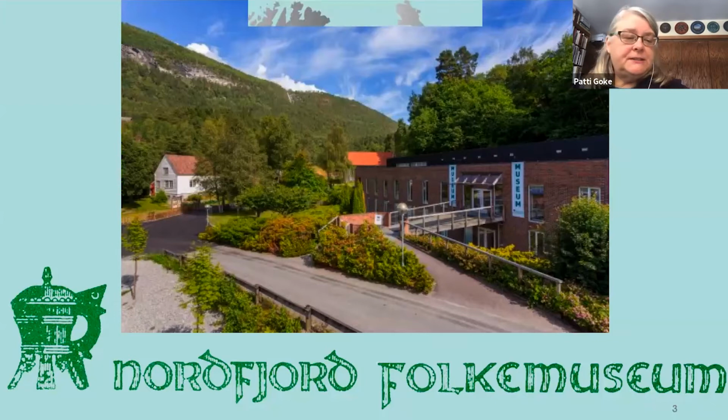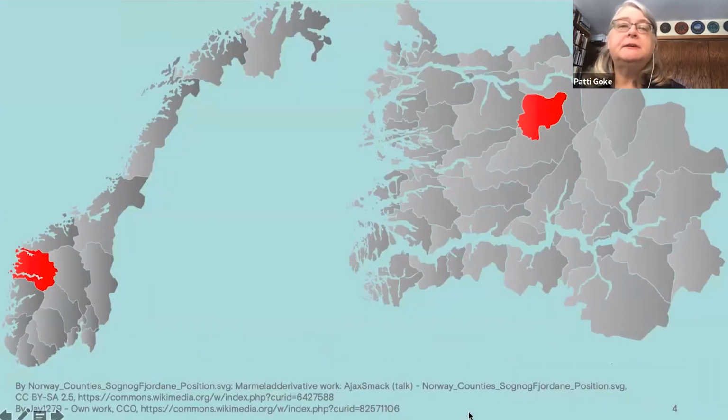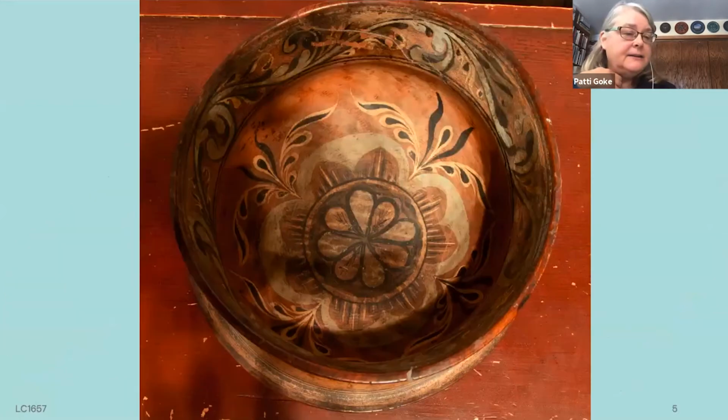In the next slide, you'll see two maps of Norway. The one on the left is the whole region of Norway. And in the red, you can see the county, or the fylke, that the Nordfjord area is in, and that's called Sogn og Fjordane. And on the right, you will see specifically the Sandane area where a lot of this was made. Okay, next.